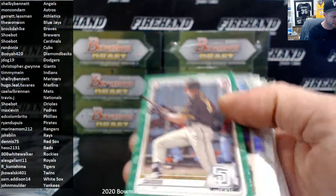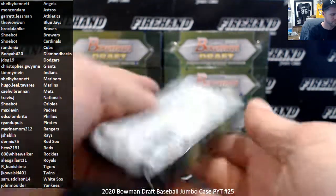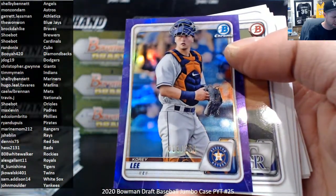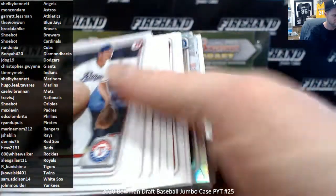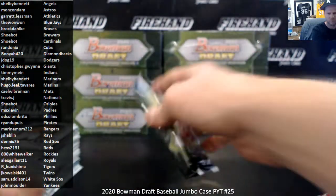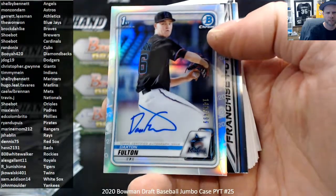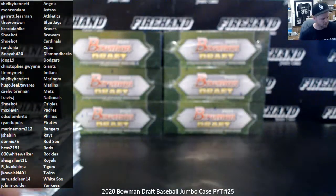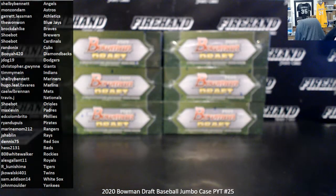Green paper to 99, Owen Casey of the Padres. Sky blue refractor, Brett Batty of the Mets. Purple to 250, Corey Lee of the Astros. Refractor auto for the Marlins, Daxton Fulton, 148 of 499, Miami, Hugo Leal Tavares, the Marlins. Box three.